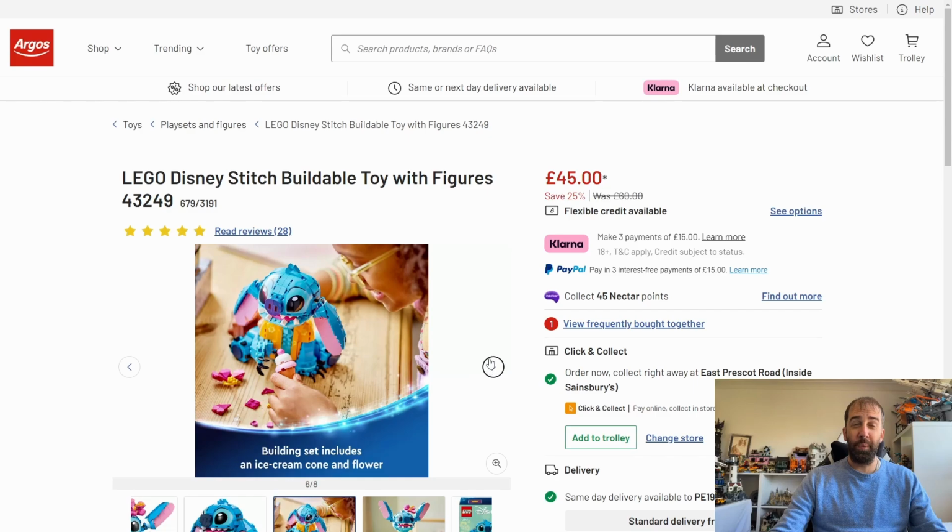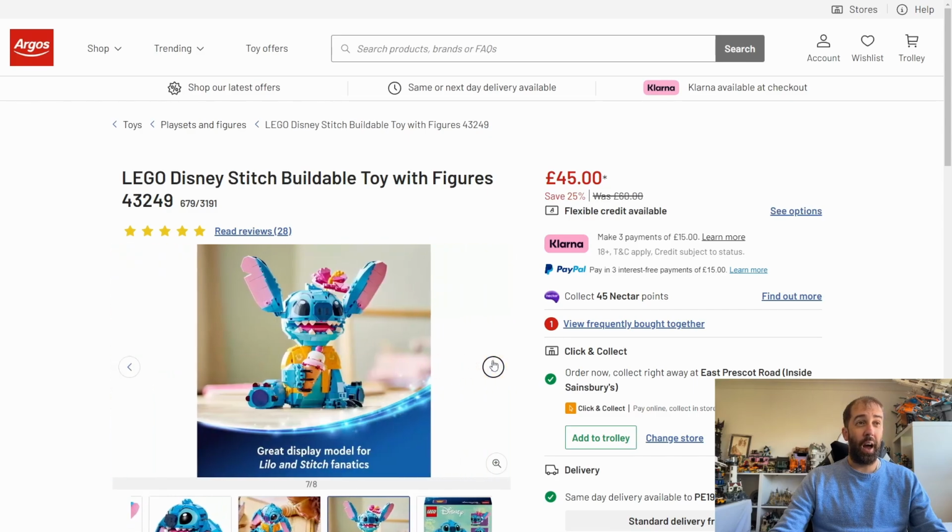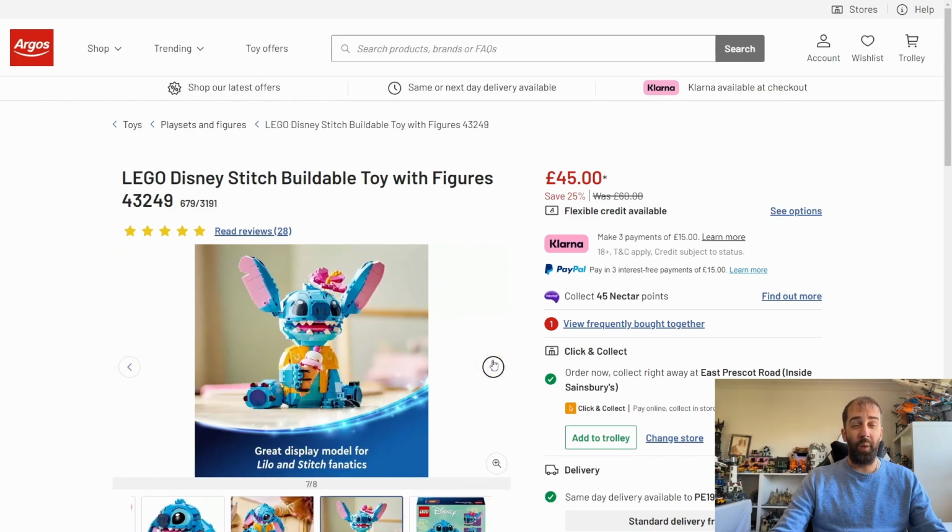This is, of course, much cheaper than Simba. But next to each other, I think they'll go really well on a shelf together. Nice, colourful set. Yeah, at this price, can't go wrong with this one, I don't feel.